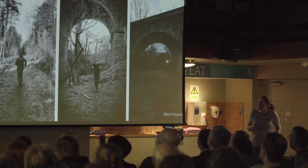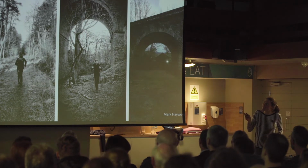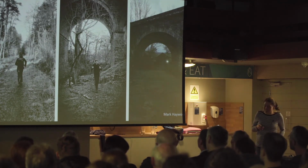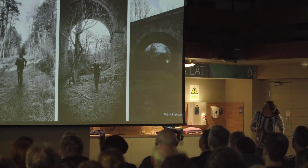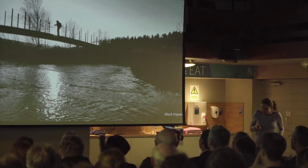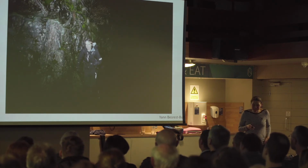And there was this one particular person, Mark Haywood, and he took lots of nice photographs as well, and these were his photographs of that section. I think that's another beautiful one of his. And this is going into the night, so I've got quite a bit to say about this night.